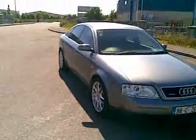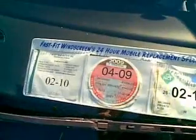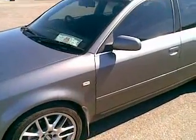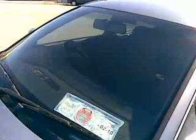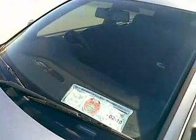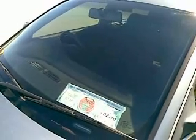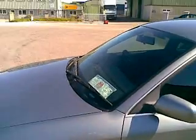Besides that, the tax is out, the tax is stiff. I think she's a 2.8 and the tax is 1,200 a year, or 340 a quarter. NCT'd until next year. She passed relatively recently. I put it off for a long time as well, because I needed tyres to go with the wheels, so I just strung it along. I probably only did it about last September, so it isn't an ancient history NCT.